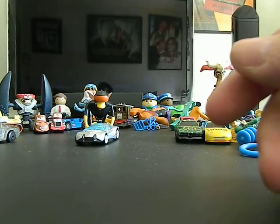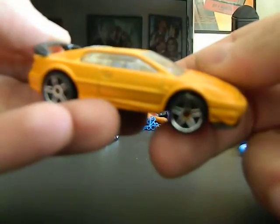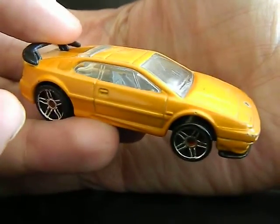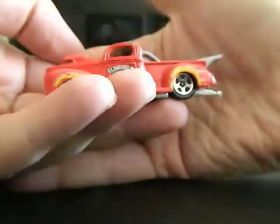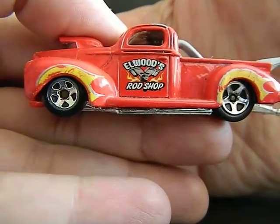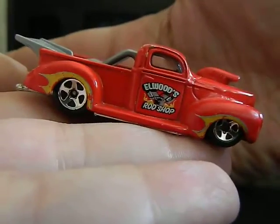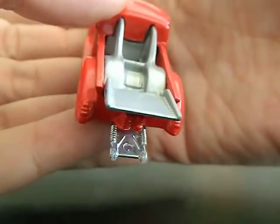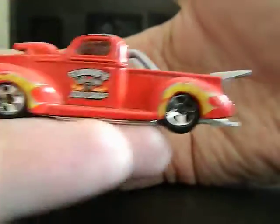Up next is a Hot Wheels, a Lotus Esprit from 2001. Very cool. Let me do that so it focuses better. There we go. So yeah, very cool. Like that car. Alright, up next is a 1997 Hot Wheels. It is a 1940 Ford, and Elwood's Rod Shop. There we go. Pretty cool. It's got that tail piece at the end. There we go. I'll show you the underneath too with that tail piece. Okay. Very cool.